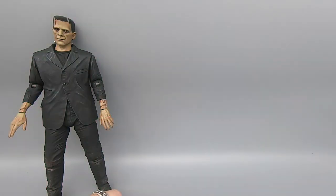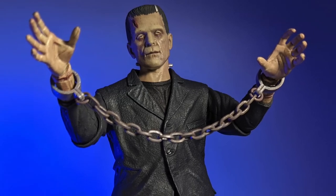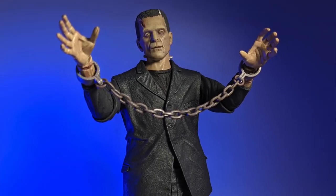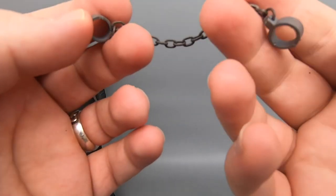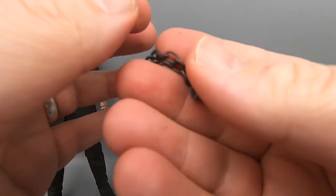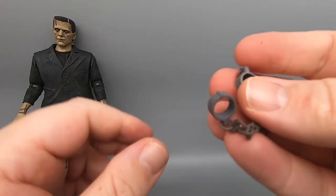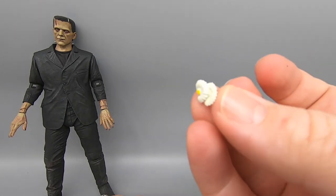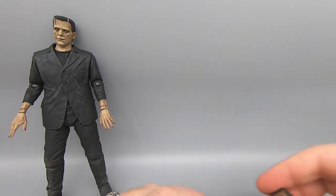And then he also comes with these cool chains that you could put on him. And they almost look like they're made out of metal. And they might be. They look seriously like they're made out of metal. I don't know if they are, but they even make a cool clinking sound like they're made out of metal. So that's pretty cool. I didn't even know about that. That's awesome. Also, he comes with the little daisies from the scene with the little girl where he's hanging out, and then he chucks her in the water, and it's awesome.